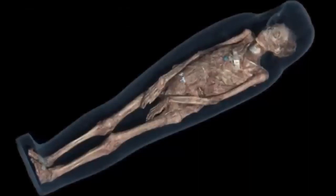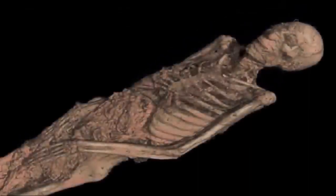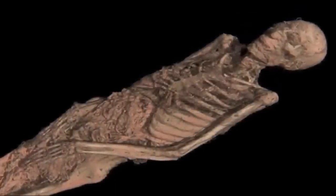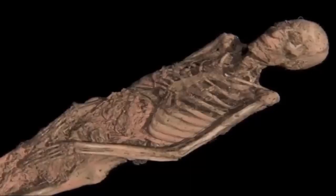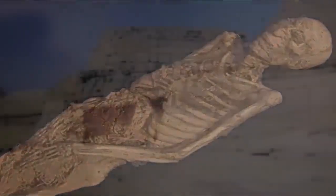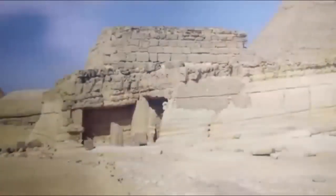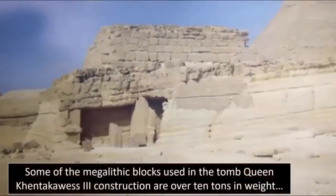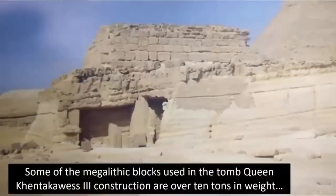Egyptian Antiquities Minister Mamdouh El-Damaty said that her name, Khentkaus, had been found inscribed on a wall in the necropolis. Mr. El-Damaty added that this would make her Khentkaus III. The tomb was discovered in Pharaoh Neferefre's funeral complex." Yet, as mentioned, this tomb in particular pricked our interest due to its megalithic nature.